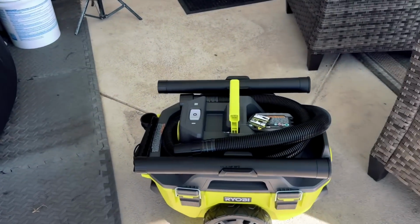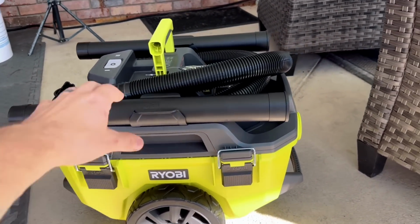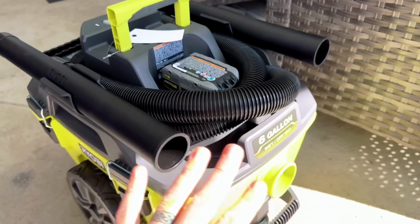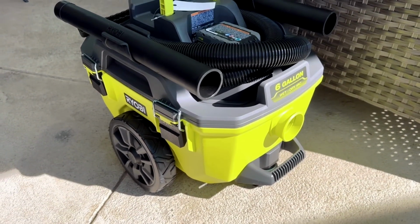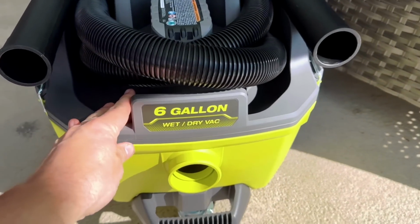I got me a Ryobi wet dry shop vac. It's a 6-gallon and runs off the battery. Now, this is one of my batteries. I just bought the tool-only setup. If you want the battery and charger, it's $50 more, which I don't need. I've got plenty of chargers and a lot of batteries. So I got this guy right here.